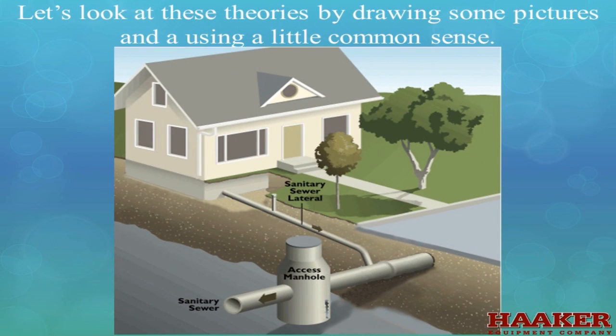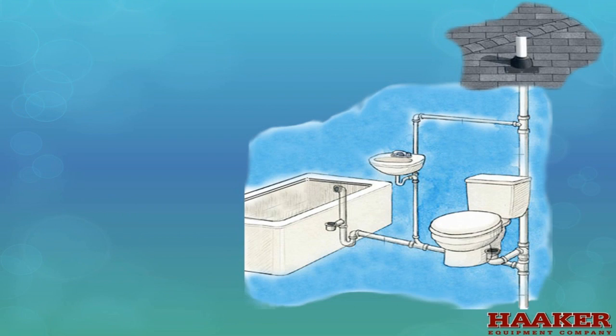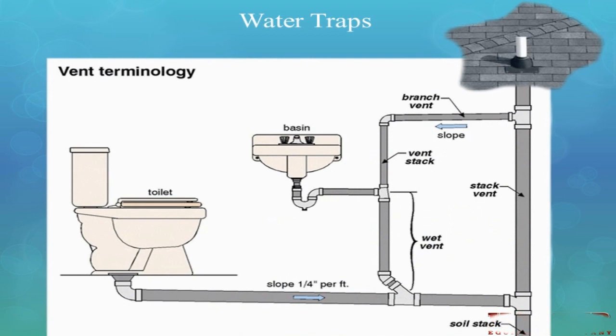Here we have a typical house that belongs to the Jones family. Their lateral connects to the line in the street. In front of their house to that lateral is a cleanout. Let's take a look at their plumbing to understand how it works. The lateral connects to a soil stack that goes up to the roof, called the roof vent. All of the sinks, baths, and toilets have a trap that holds water. The water is necessary to keep sewer gases out of the house and is vented to the roof.